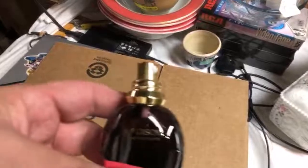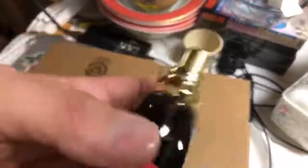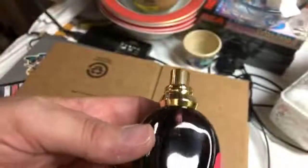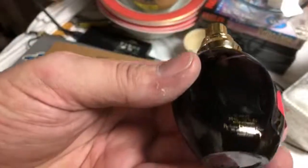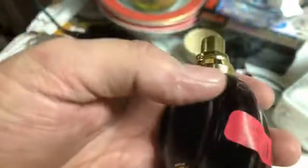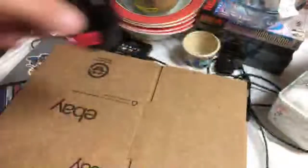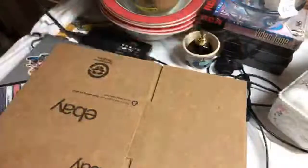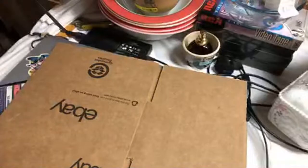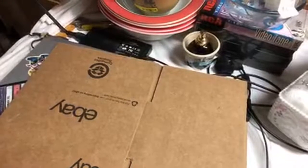So this is some kind of perfume called Poison, but. No, don't do it, Dave. Don't start. Christian Dior. It was 99 cents. It's almost full. It smells delicious. I guess you can't really say delicious. It smells wonderful. It smells beautiful. It smells exotic. All right. I don't know.